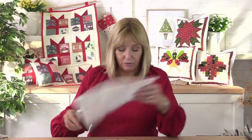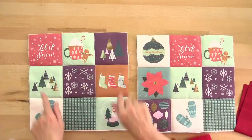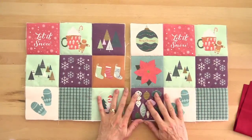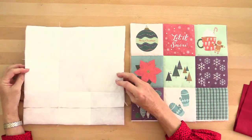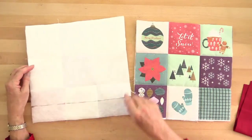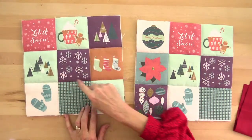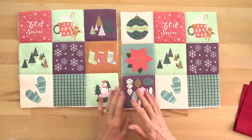Anyway, tabs at the end of zips. Let's get on with this one, shall we? So I've cut out two lots of nine of the Let It Snow Christmas squares. And I've put some H640 on the wrong side. I've joined that one, you can see that. And then I've just quilted by sewing along the line. So it looks as though those have been pieced together. They haven't, you know, but you know.